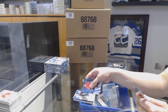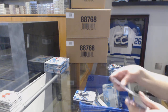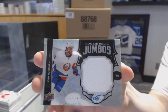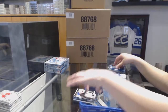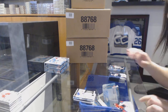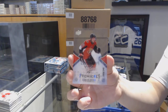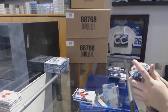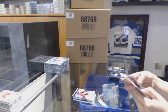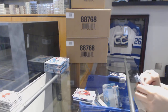Numbered to 1299 for the LA Kings, Alex Iafallo, rookie card. We've got a Rookie Relic Jumbos numbered to 199 for the New York Islanders, Josh Ho-Sang. Well, if it's not on the checklist, we'll have to random it between everybody. We'll have to see what we can figure out on it. We've got a rookie card numbered to 249 for the Ottawa Senators, Logan Brown. Maybe then. Sub-Zero Derek Stepan for the Arizona Coyotes.